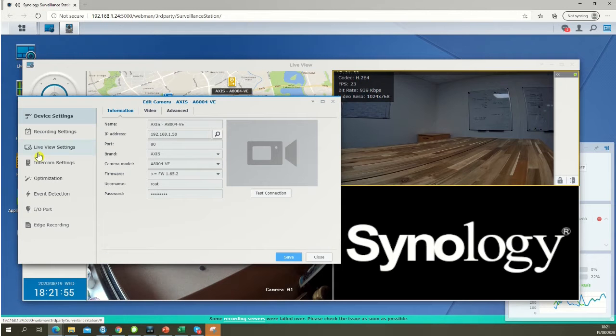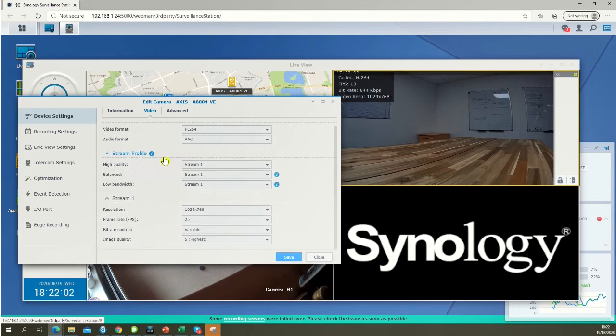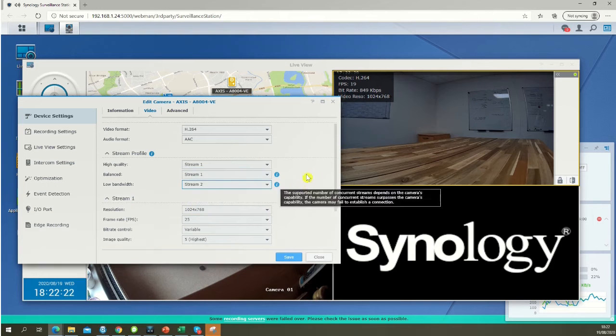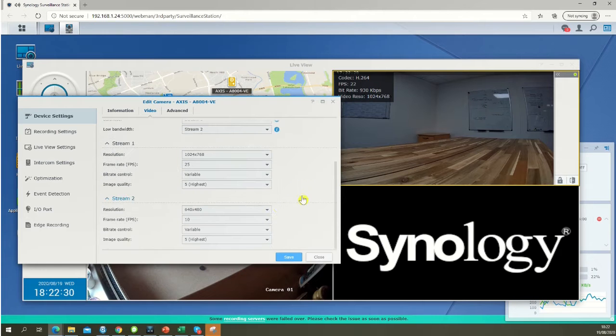However, before that, as mentioned, we need to stay in device settings, go to the video tab, and set those streams. So you can see under stream profile, we're only using stream 1, okay, for high quality, low bandwidth. But you can see there are 3 streams available on this camera. So we could assign stream 2 to high quality. If you're looking, stream 1 is already set. There's a reasonable resolution, so we're going to keep it on stream 1, and low bandwidth is going to be set to stream 2. And if you scroll down, now you can see that stream 2 parameters are available.